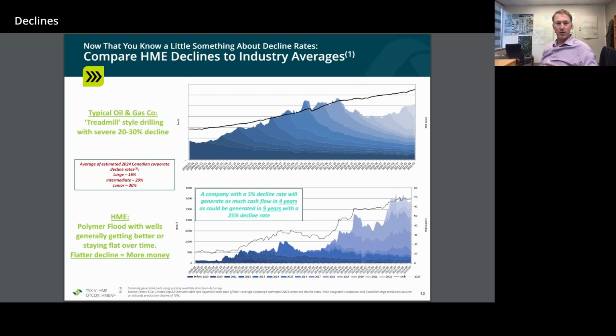So there's a little box sort of in the middle there that sort of sums it up on a free cash flow or a cash flow basis. So a company with a 5% decline rate will generate as much cash flow in 4 years as it takes a company that has a typical 20 to 30% decline rate. It will take them 9 years. So that just means, again, there's just more money and more free cash flow to either make acquisitions, to accelerate growth through the drill bit, to buy back stock, or to give and pay a dividend.